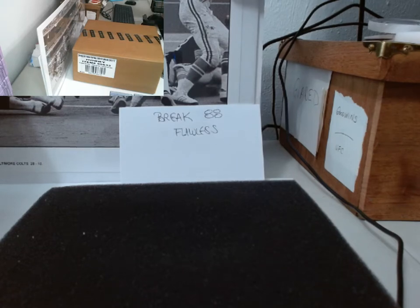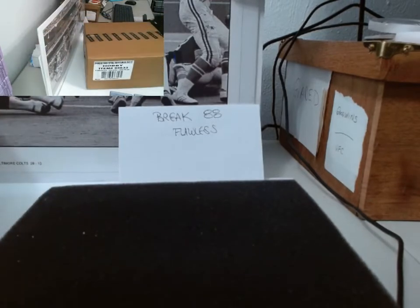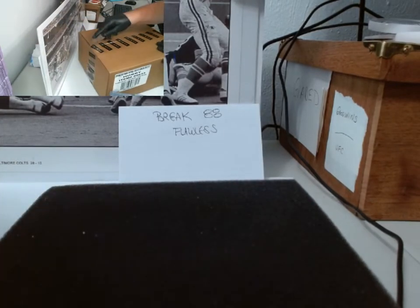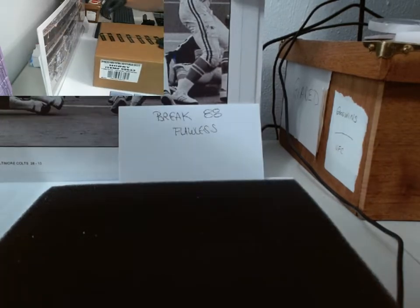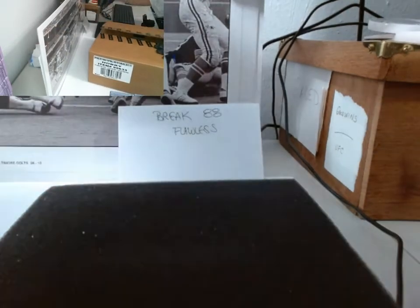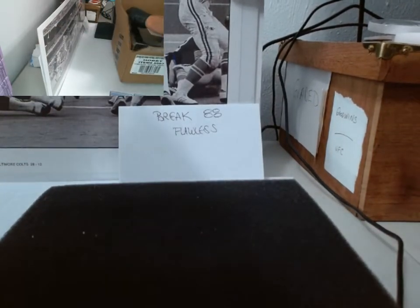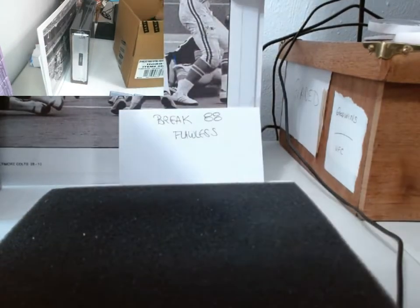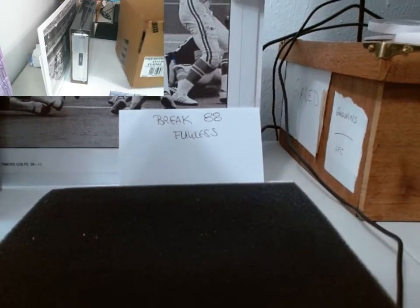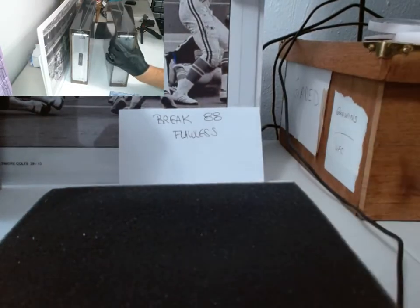Okay, so we're going to get started. This is break number 88. Sealed case of Flawless. Crack it open, see what we get. Some sick cards in this. First briefcase. Second briefcase. Empty box.